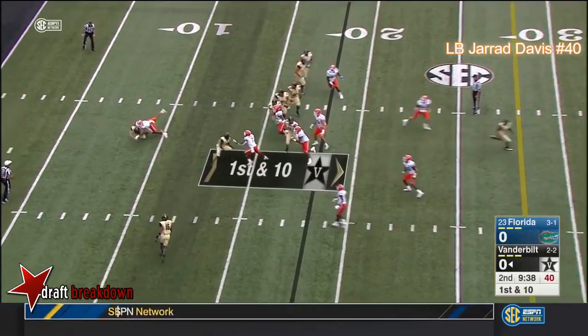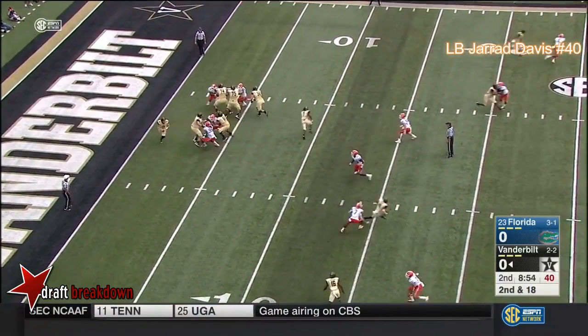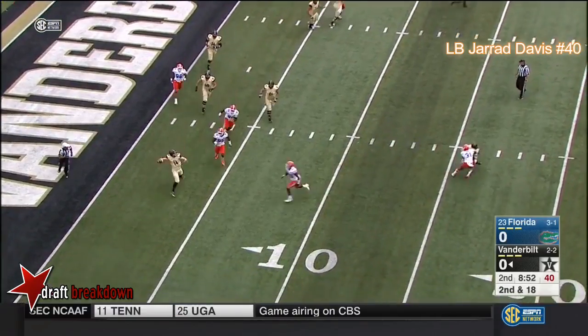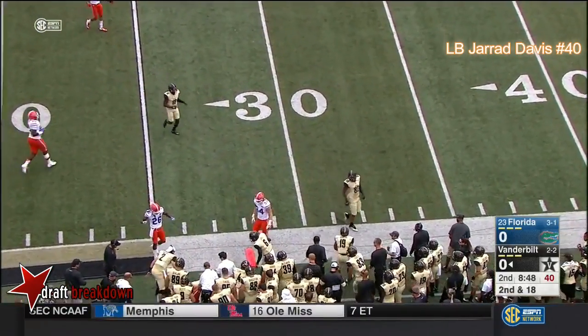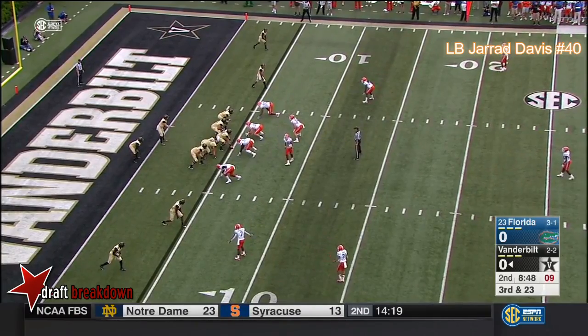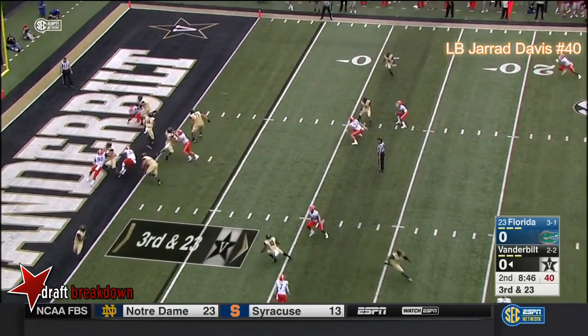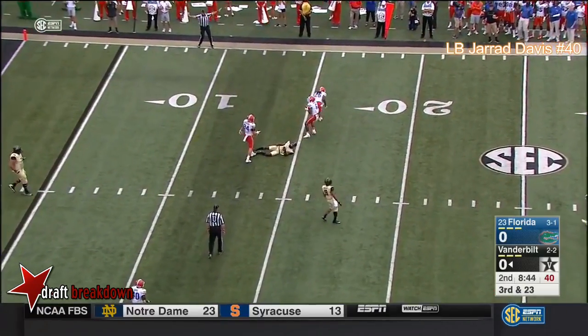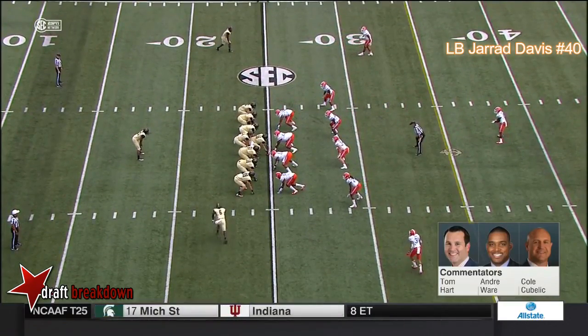Play action, pressure coming, and Shermer gets buried by Quint. Pressure from the middle this time. Shermer trying to escape. Floats one that is nearly picked. The Ralph Webb punt and play defense. To throw. Incomplete. Finally got around to talking about Vanderbilt.